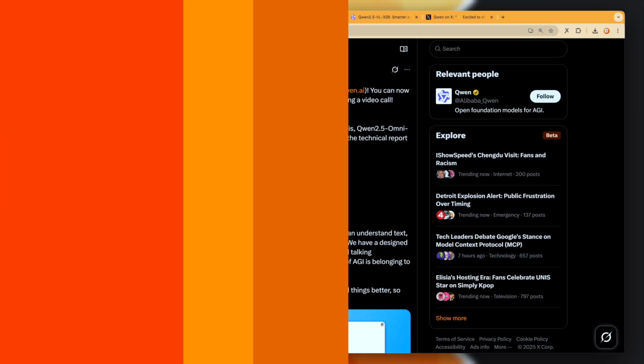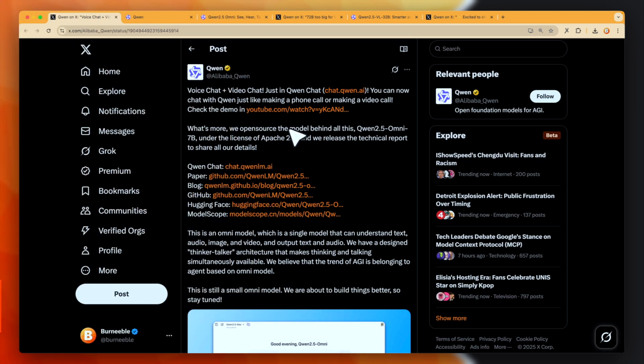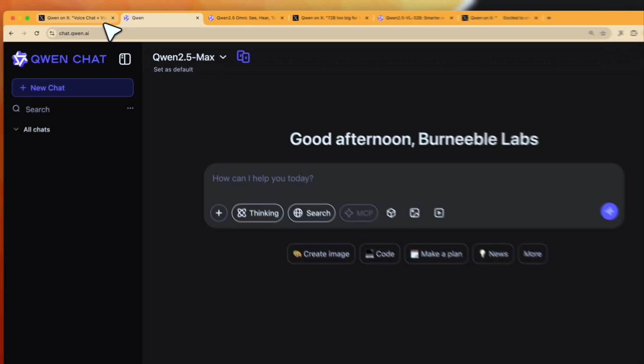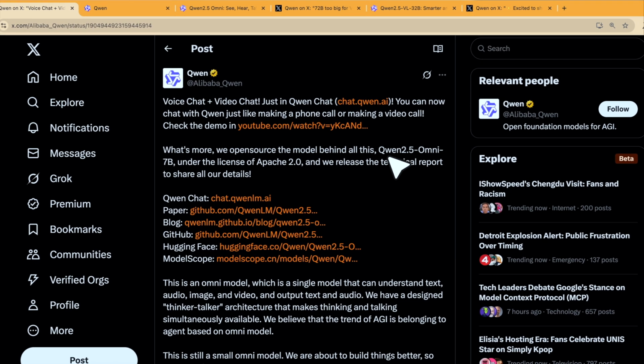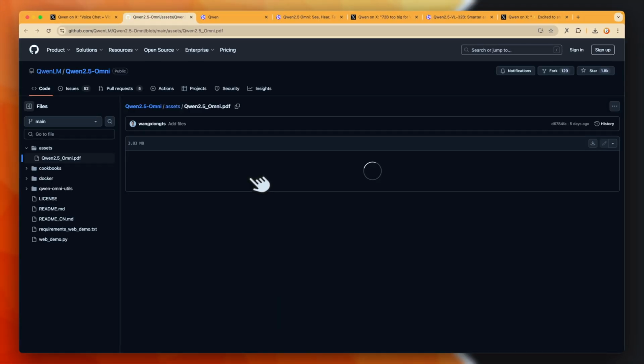And lastly, we got news even from Qwen. More specifically, they have released 3 new models. Let's start with this one. So basically, in the past few days, they introduced the voice and video chat right from inside the Qwen interface. However, the most interesting thing about this is that now they open sourced the model behind this, which is Qwen 2.5 Omni 7 billion. And this is awesome. They also released blog pages and papers describing all the details behind this model.